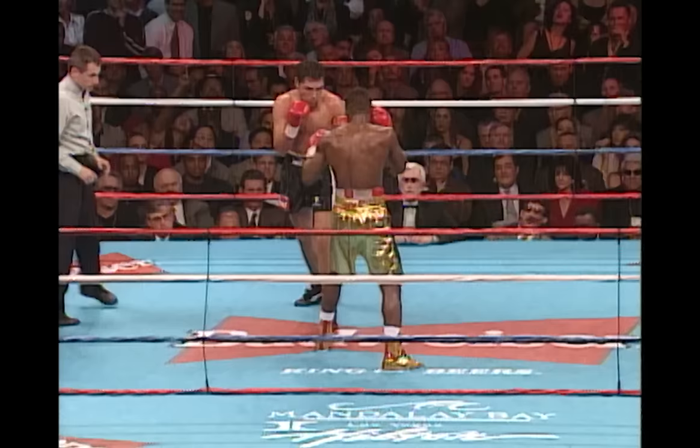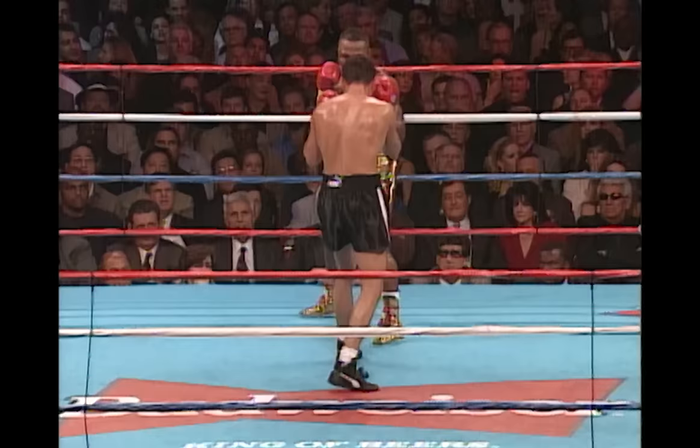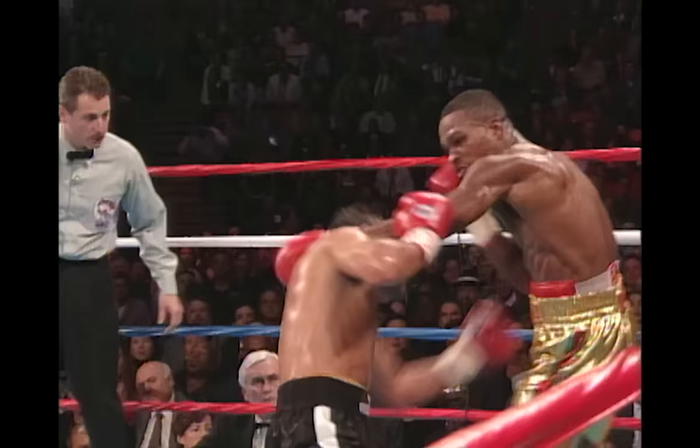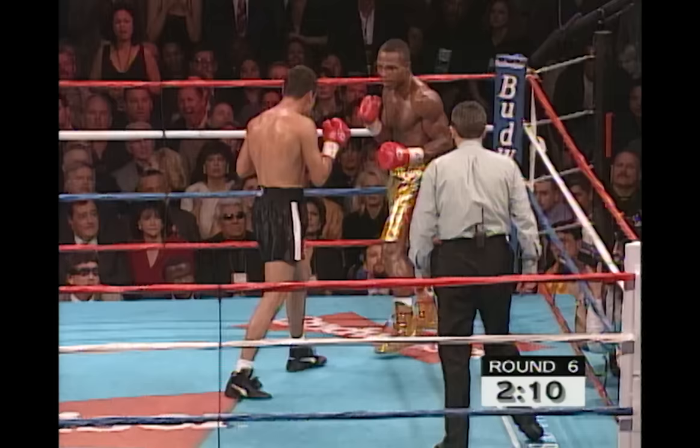I don't know if Quartey is hurt as much as off balance. Let's see. They exchanged left hooks. De La Hoya got the worst of it. This time it was Quartey who opened himself up. Big right by Quartey. Right and left by De La Hoya, but Quartey comes back with his own. They rumble in the corner. It's not a chess match anymore.